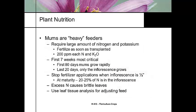They're heavy feeders. They get hungry real fast. We give them 200 parts per million nitrate and potassium.